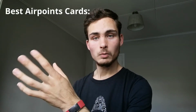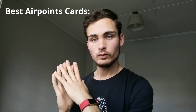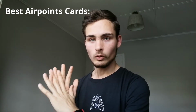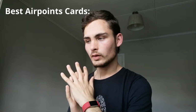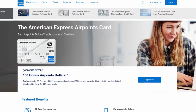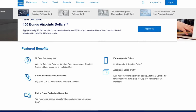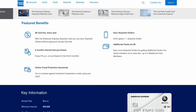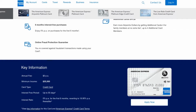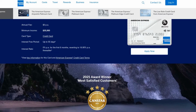The next is the Airpoints cards. So the best Airpoints card, if you actually use Air New Zealand quite a bit, or use their services, would be the American Express Airpoints card. That's just the standard Airpoints one, and that's 1%. There's no annual fee or anything. So you get one Airpoints dollar for every $100 that you spend on the card.